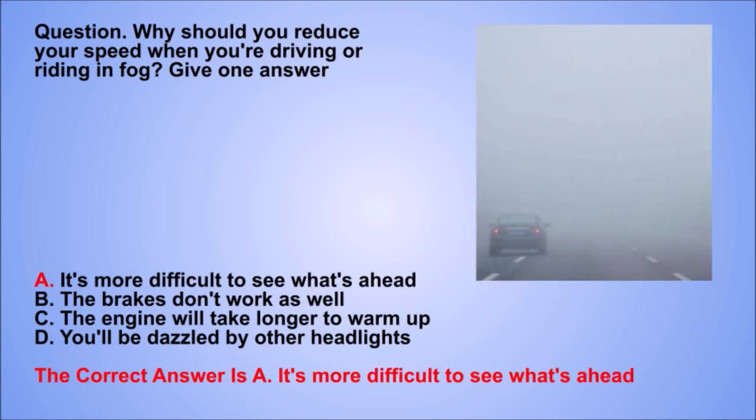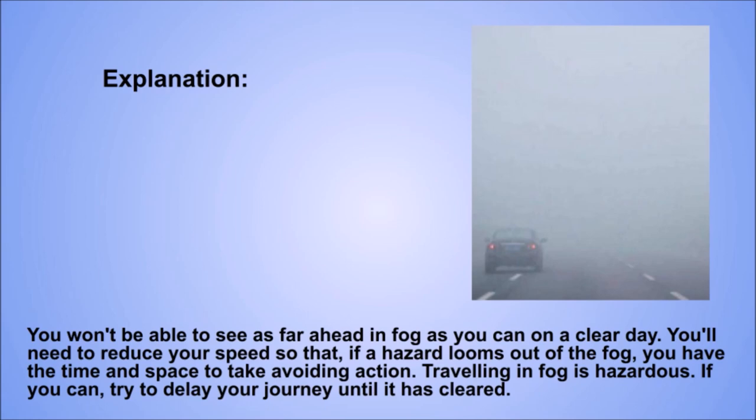The correct answer is A. It's more difficult to see what's ahead. Explanation: you won't be able to see as far ahead in fog as you can on a clear day. You'll need to reduce your speed, so that if a hazard looms out of the fog, you have the time and space to take avoiding action. Traveling in fog is hazardous. If you can, try to delay your journey until it has cleared.